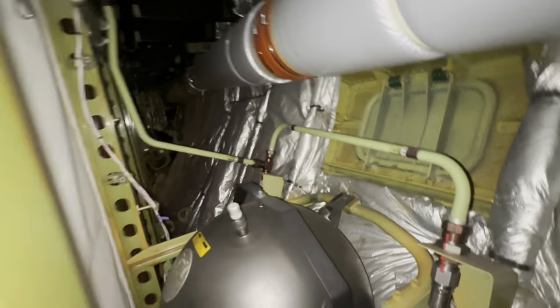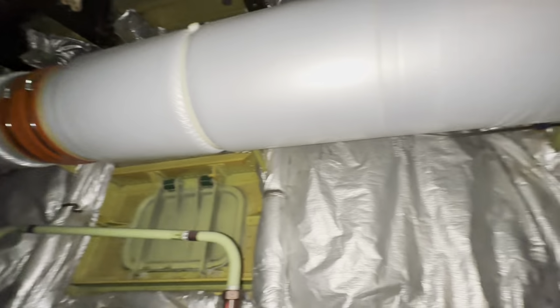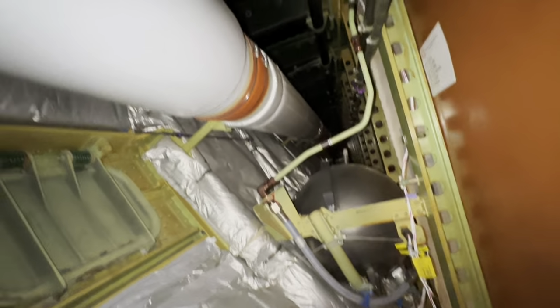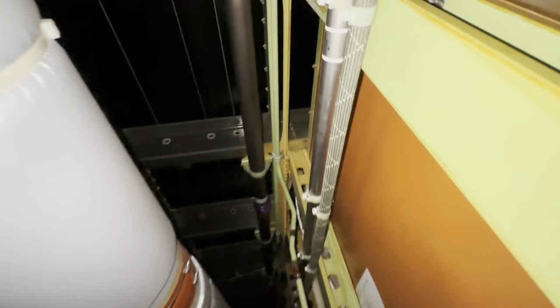As I said earlier, there are separate bottles for the engines and separate bottles for the cargo pit itself. That's why I pointed up to the smoke detector inside the cargo pit. Those will also notify the pilots if there's smoke inside the cargo pit, and if there was a fire, they can extinguish it. It's for forward and aft. But a nice little look at the cavity of where they live.